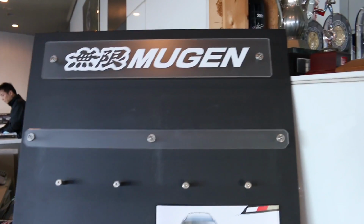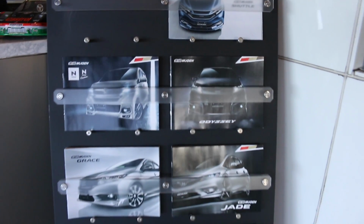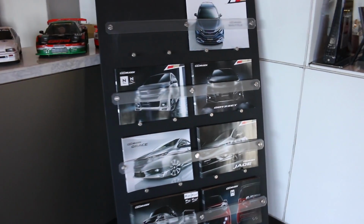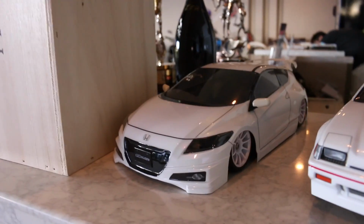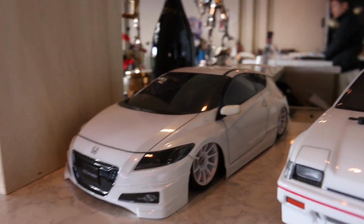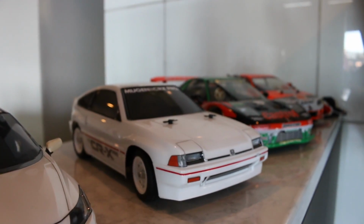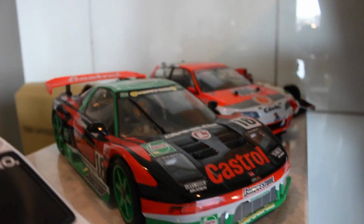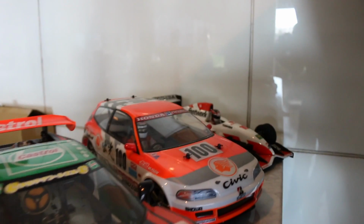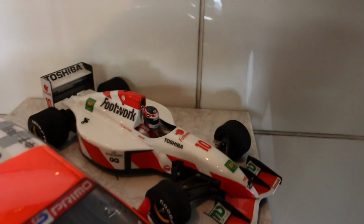Over here we have a brochure stand of their latest projects, and I have quite a few with me as well, which I will show you guys in a second. These look like Tamiya shells, so CRZ, old school CRX, and NSX. That was really nice. Super famous Civic here. And a Formula car.